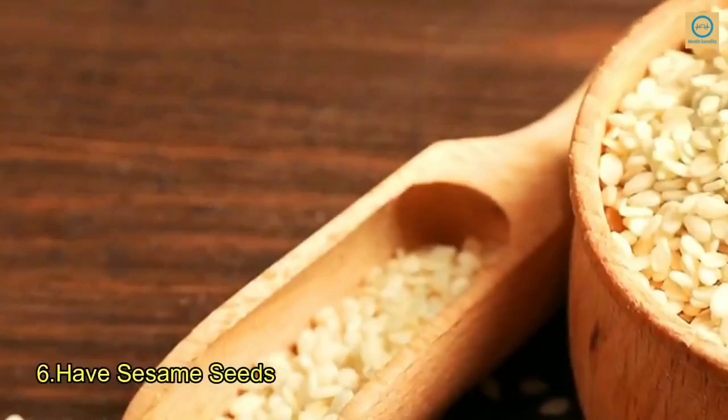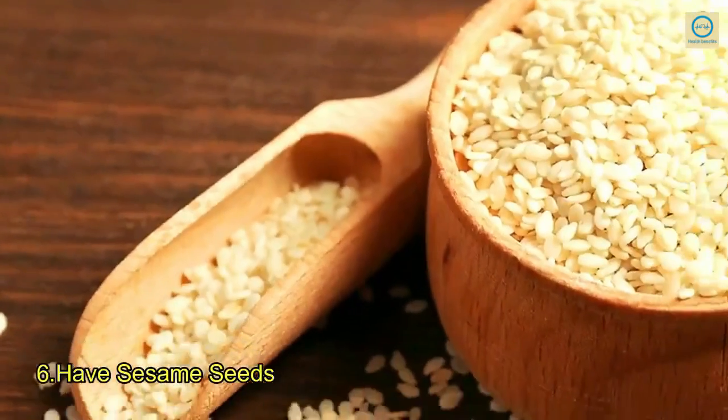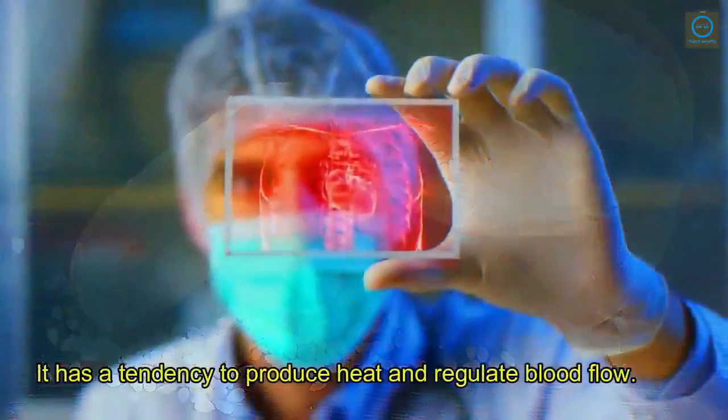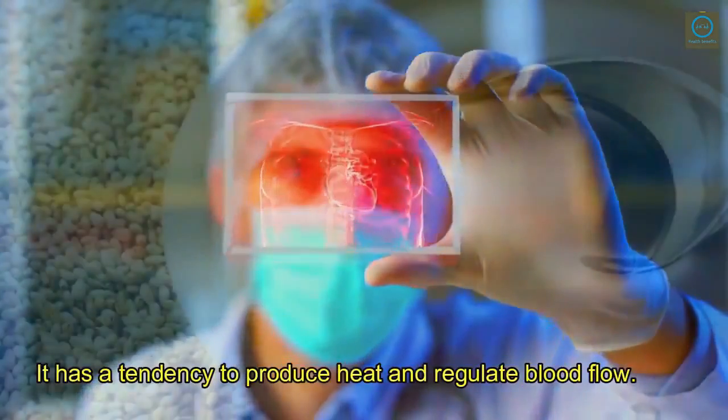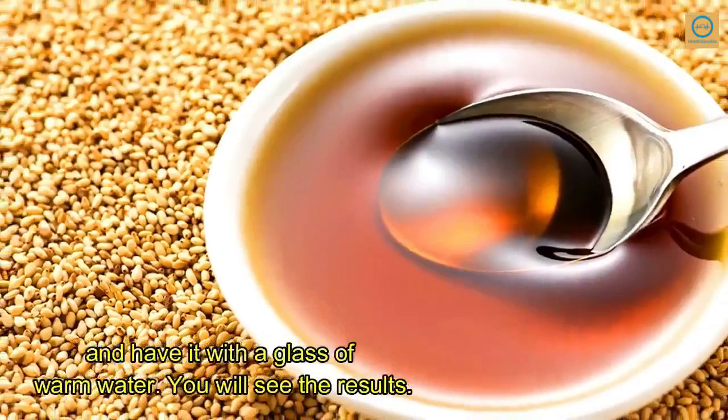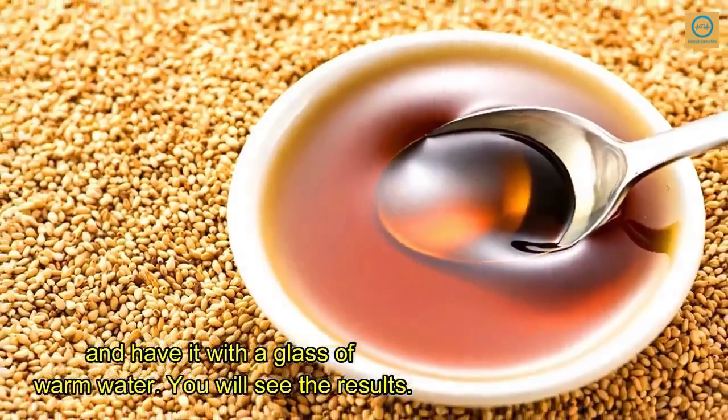And finally, number 6, consume sesame seeds. Sesame seeds are used in traditional medicines in many ways. They have a tendency to produce heat and regulate blood flow. Mix a teaspoonful of sesame seeds with an equal amount of honey and have it with a glass of warm water. You will see results.